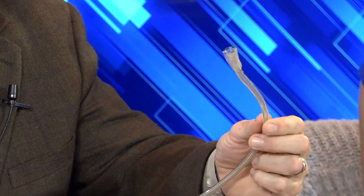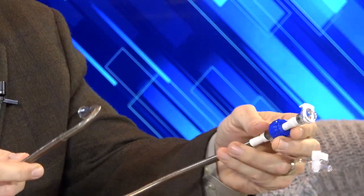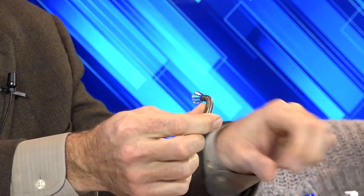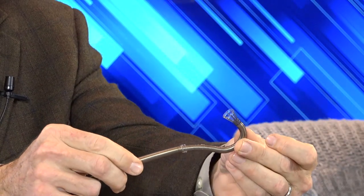Now let's talk about what we tried to change with the Generation 3 cannula. And the good news is that all we changed with Gen 3, other than its location, is everything. So you no longer have a balloon on the distal end of the funnel. We no longer have a balloon on the distal end of the funnel.